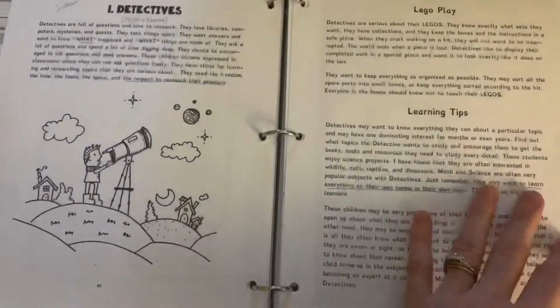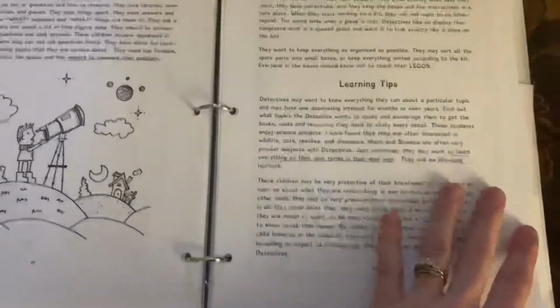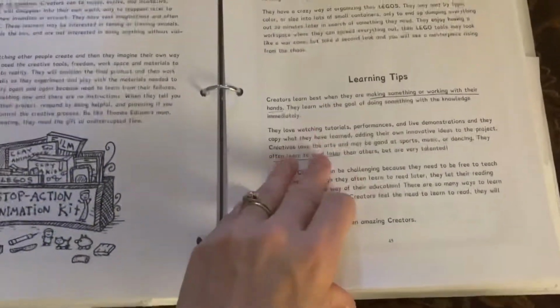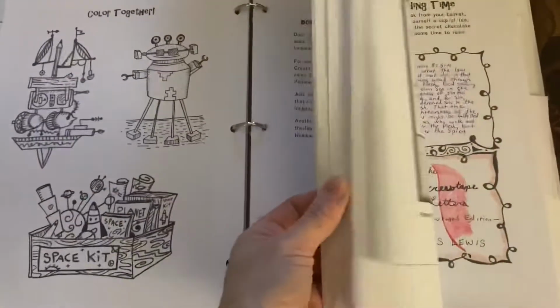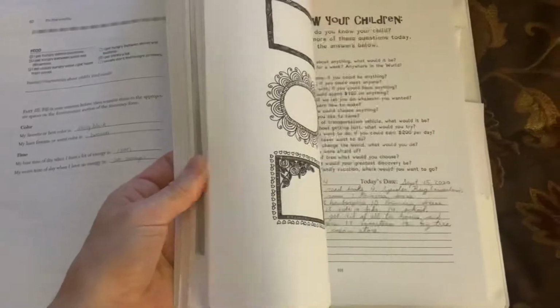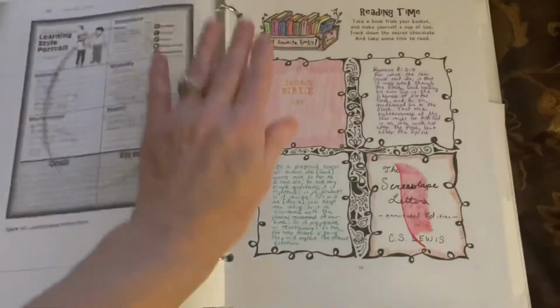And then it includes these different learning styles that the creator uses to help discover how your child learns best. And so you can read about each of those. But with that, I also included this book that I love called Discover Your Child's Learning Style, and it's similar. I added these pages to it just to get a well-rounded view of my kids.